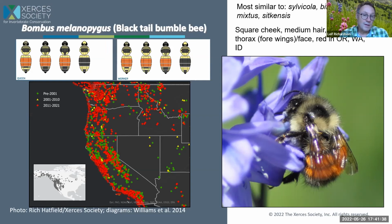You can see that this is also a bee that's quite broadly distributed in the West, particularly along the West Coast. This is an abundant species. It's actually the first or second, well, let's say the second most common species in California, and I know it's quite common elsewhere. This is another one with a square cheek. It does not have super short hair, like Hunt's bumblebee, which we just talked about.